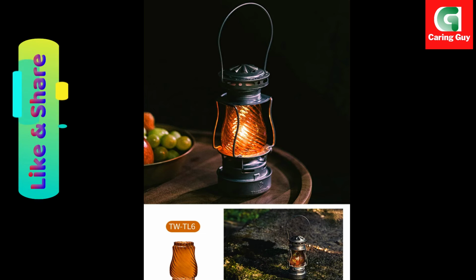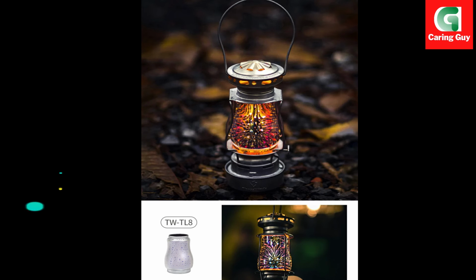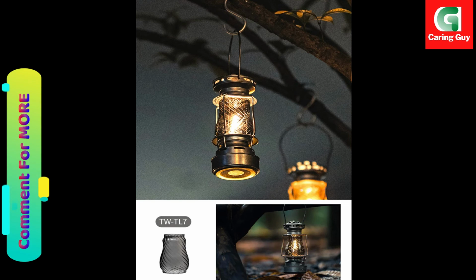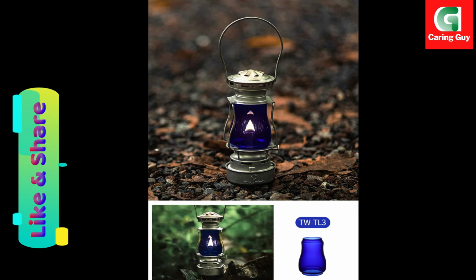In conclusion, the Thou's Wind's Twilight Camping Lantern is not just a portable camping light, it's a vessel that carries you through time, evoking the charm of a bygone era. As you trace the warm memory of twilight with its gentle glow, this lantern becomes an integral part of your outdoor adventures, creating an atmosphere that connects you with the essence of nature and the simplicity of times past.